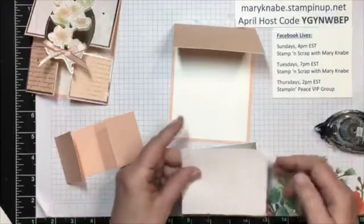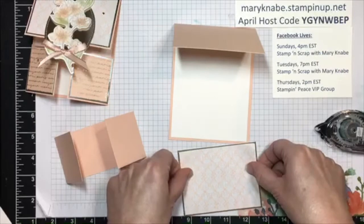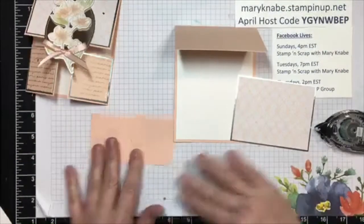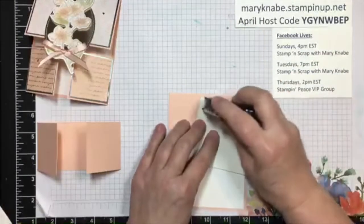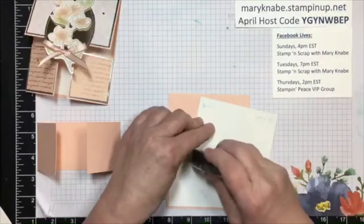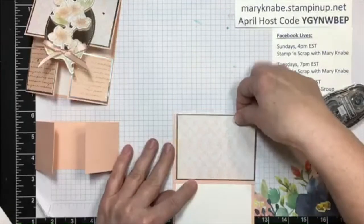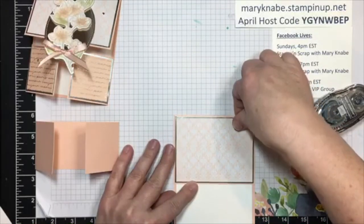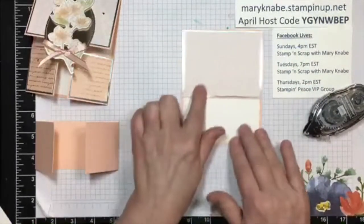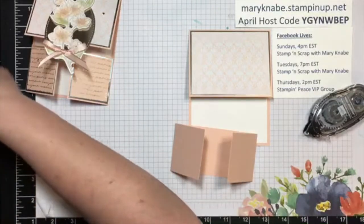I know it's weird to be working with those 16ths. Rarely do I do that. But on this card, it's really important because you want everything to fold flat. Okay. Oh, whoops. I'll go ahead and add this to that front flap. That's what I have there so far. Now I'm going to go to work on the double doors.